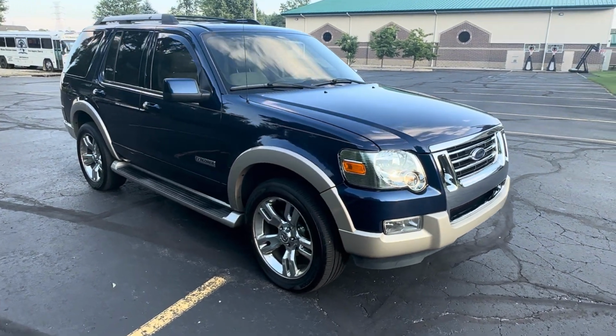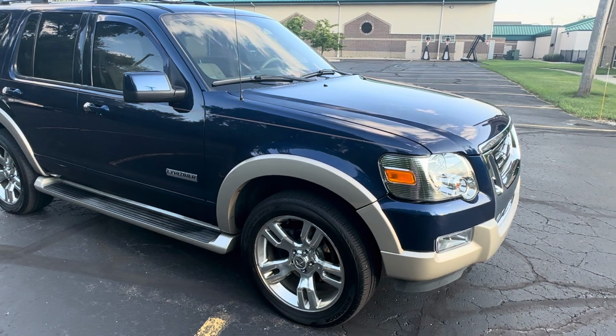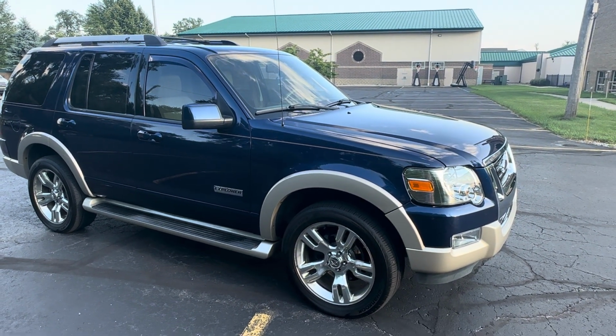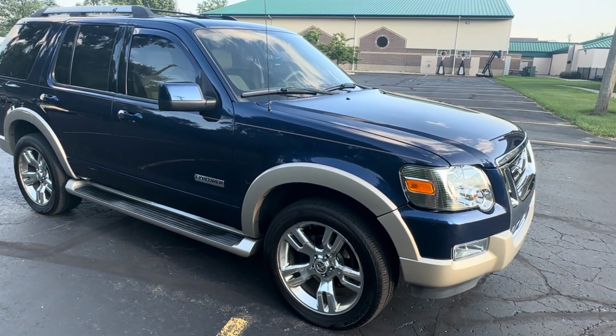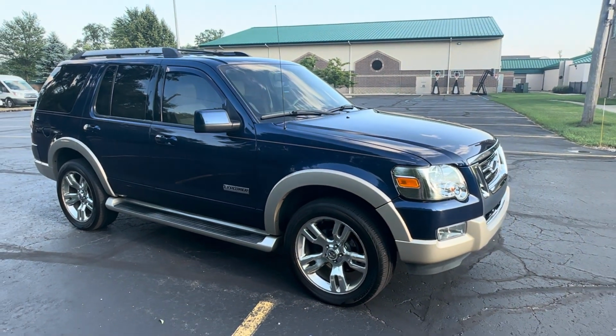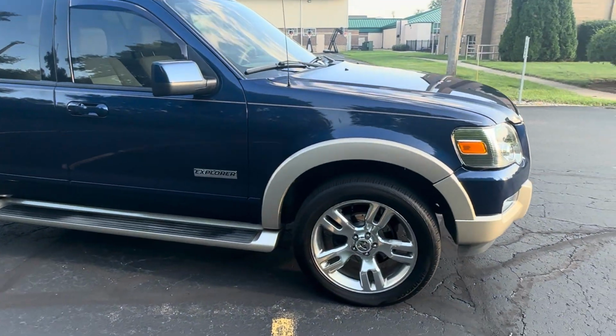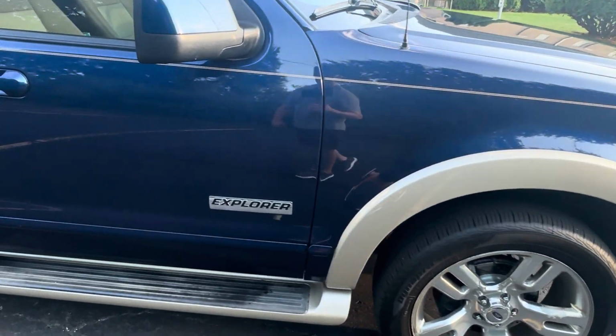But this is an Eddie Bauer Explorer. It does have the 4-liter V6 in it. It's got somewhere in the neighborhood of 200 horsepower, and it's probably similar torque. I gotta say, it's definitely a pretty healthy number driving this thing. It does feel quite healthy, especially with those new spark plugs. As you can see, the Explorer right there.